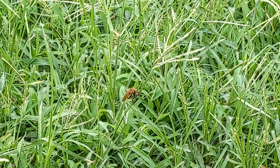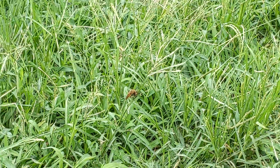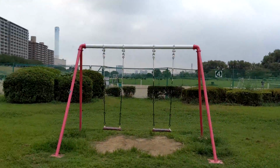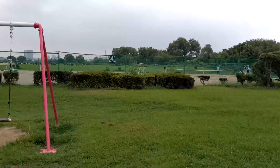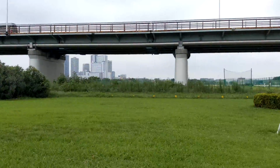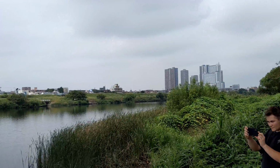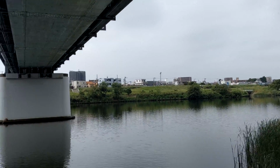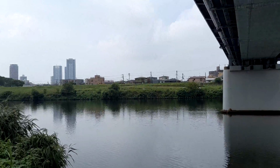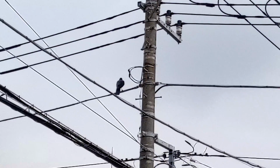As you can see, I'm just recording life. Oh, if you listen very closely, these things are everywhere. They make a really loud noise. It was really surreal hearing them. They're just very loud. We're basically walking around the park. Nothing too exciting. This was around 9 or 10 in the morning. We were just exploring the town we were staying in.